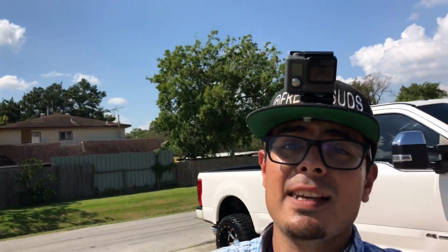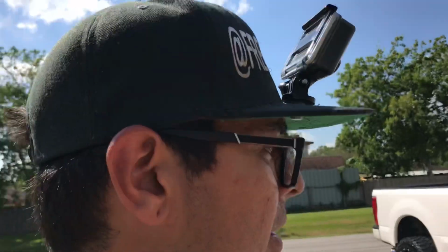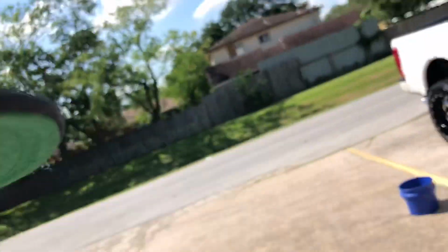Man, this truck is kicking my ass, but it's okay. I'm almost done. I want to say maybe about another hour and a half. Just gonna clean the interior and wipe everything down. I already did the clay bar, I waxed it, and it's looking nice.